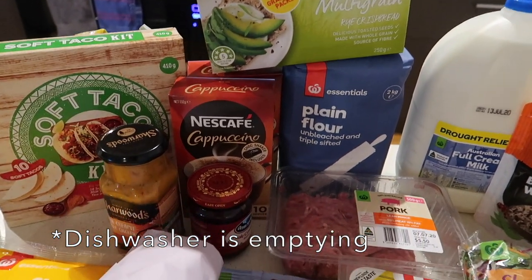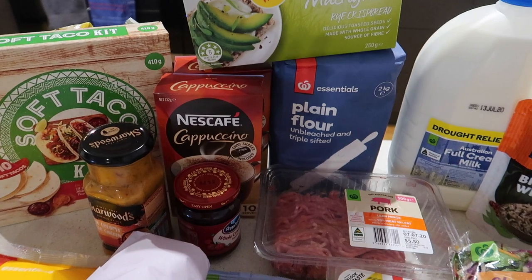Rivitas, Dave likes those for work. My coffee was on special, so I grabbed that. It was 50% off, so I grabbed two.